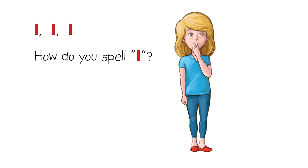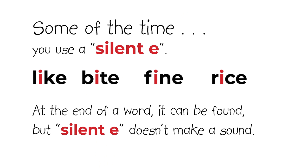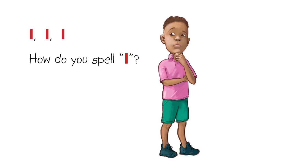I. How do you spell I? Some of the time, you use a silent E. Like, bite, fine, rice. At the end of a word, it can be found, but silent E doesn't make a sound.